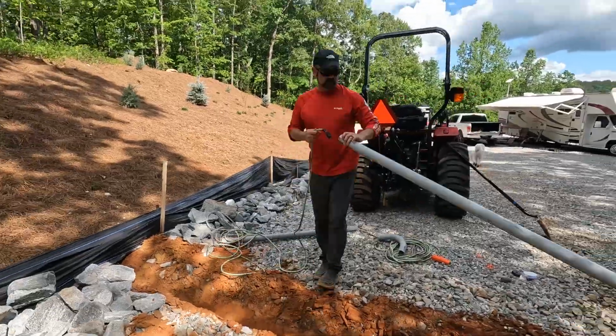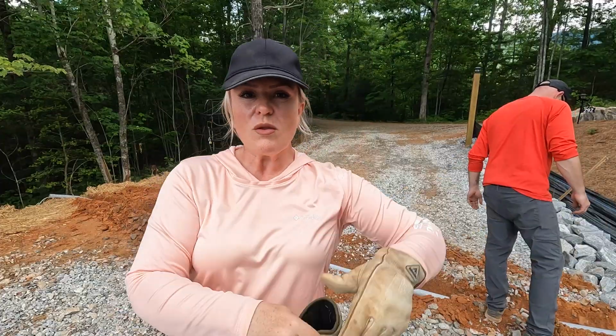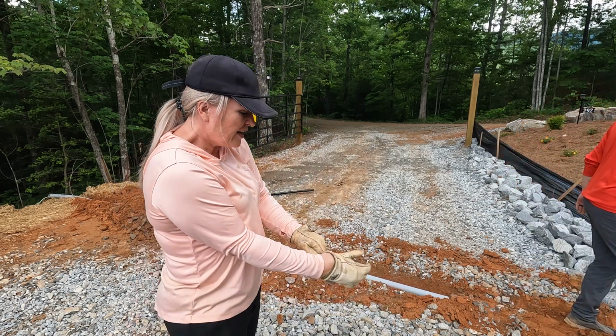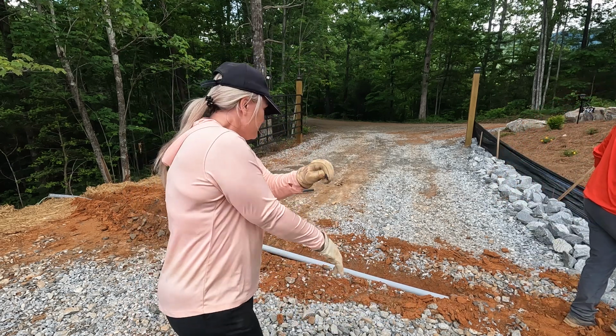All right, so I can feel it grabbing on that. All right, so now that we have the pipe in there, we're ready to start covering it back up with the dirt.